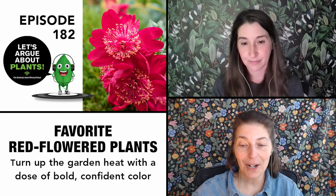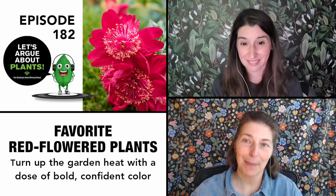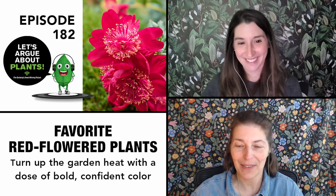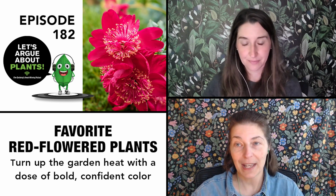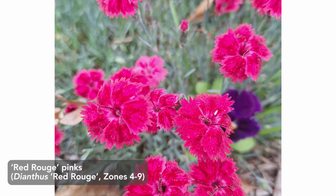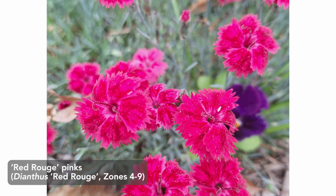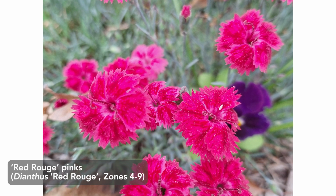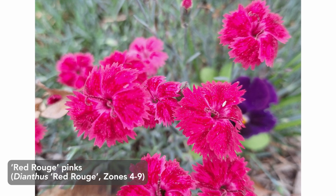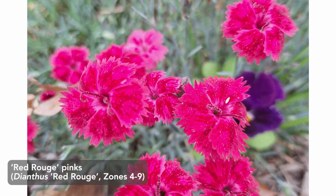Okay, so I'm going to start with one that has red in the name. It does have pink in the flower, but it also has red in the flower, so I think I can get away with this. It is Red Rouge dianthus, also called pinks, hardy from zones 4 to 9. This is a Walters Gardens introduction, and they send samples out to the garden writers, which is super appreciated. So this was a garden writer sample.